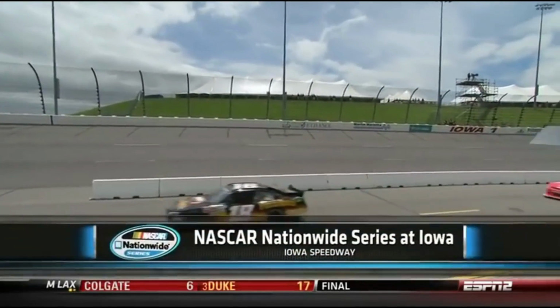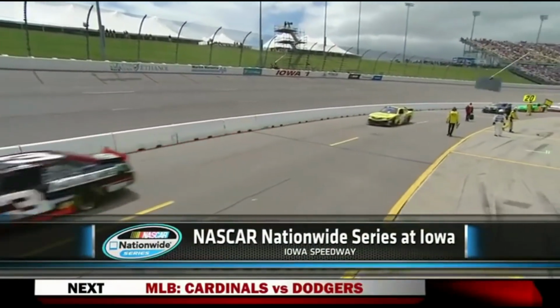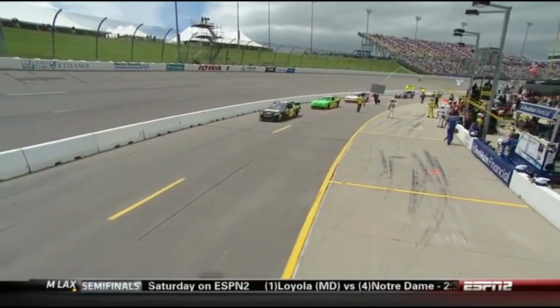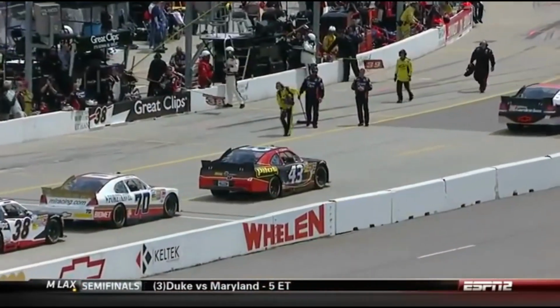The field has just begun to roll from the pit lane of the Iowa Speedway out onto this 7/8 mile track for the parade and pace laps before the start of the Pioneer 250, race number 10 of the 2012 season for the NASCAR Nationwide Series.